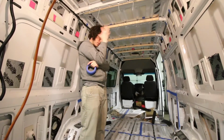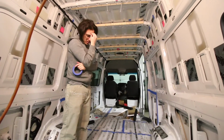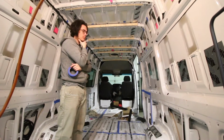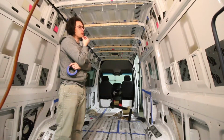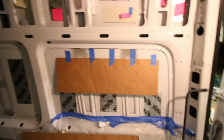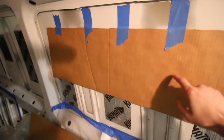Trying to just put the window into its place telepathically. All the way through, all the way through. It's not working.